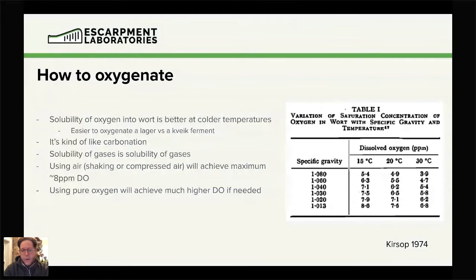It works very much like carbonation, right? It's easier and more efficient to get the gas into solution when the temperature of the liquid is colder. So at the end of the day, solubility of gases is solubility of gases. It doesn't change that much. So that's an important rule of thumb to keep in mind. I think most brewers understand how carbonation works, and you can think about oxygenation in a very similar manner.